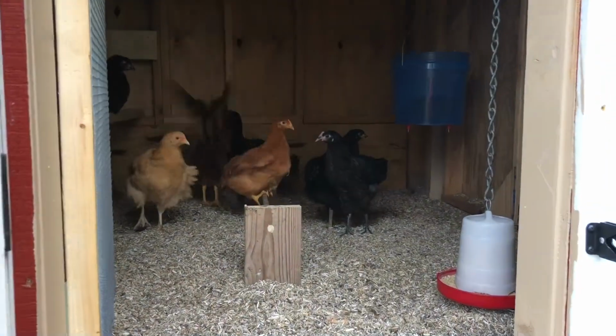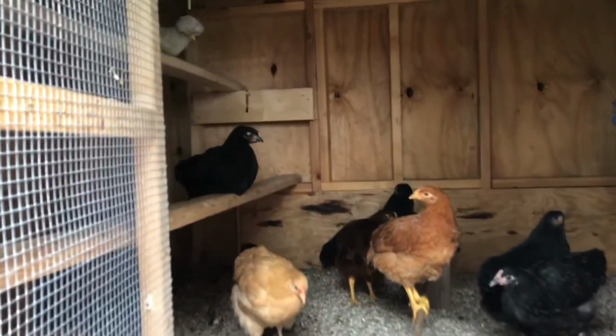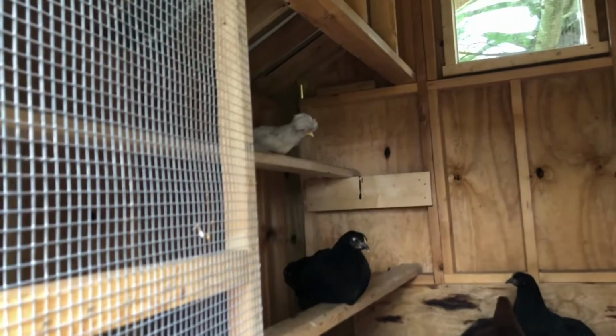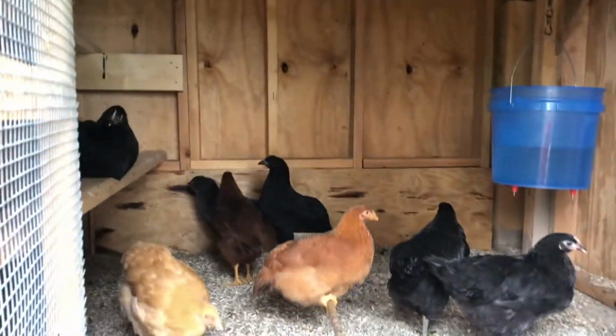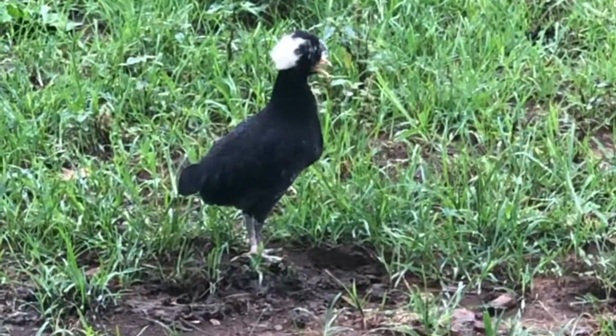I'm hoping that instinctively they'll know they need to go inside, or when they lay eggs, they're going to need to go inside to the nesting boxes because they can't lay an egg in the tree. Well, they do know that the coop is where the food and water is, because they go back in there first thing in the morning. They're free range, so we open the coop in the morning and they just wander the property wherever they want all day.